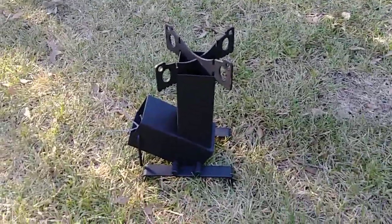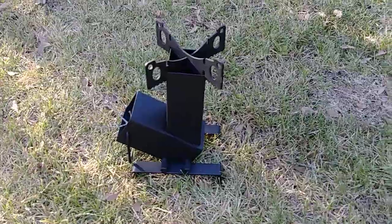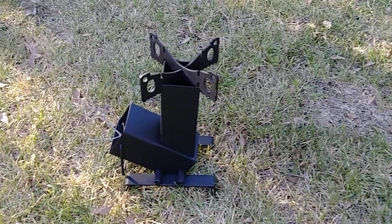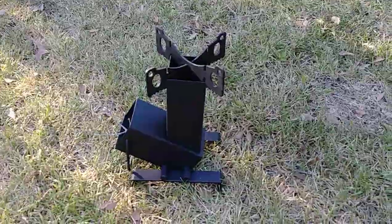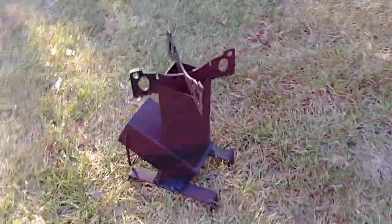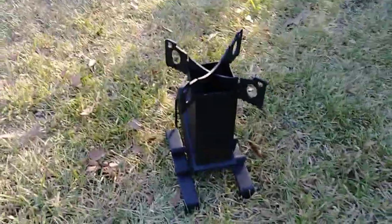And oh, let me tell you, it's 5 minutes or less to put together. It takes more time to get the plastic off of it, to get it out of the box and unwrap it from the packaging plastic, than to put this thing together. I mean, it's click, click, click, and it's done.